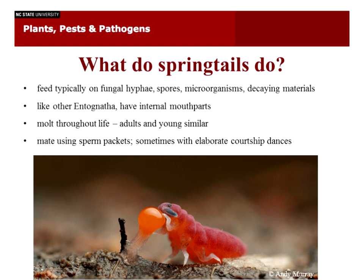So with 8,500 species, there are dozens of families of springtails throughout the world, and many of them are actually very common. You just have to look for them, or if you're digging in the soil, you might see them. So I'm going to go over some of the main groups that you'll see out there and discuss a little bit about what they do and how they look.